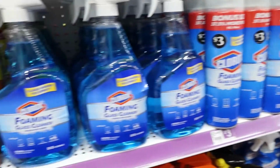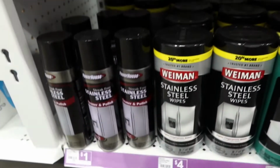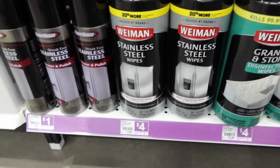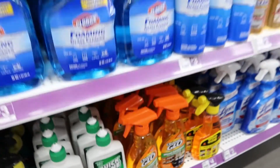So they see that Clorox foaming spray, and then they had like a dollar version of it next to it. And then you see the Windex stainless steel, and then they have the dollar stainless steel next to it. And what I need to do, I think I need to do like a comparison of some cleaners sometime.